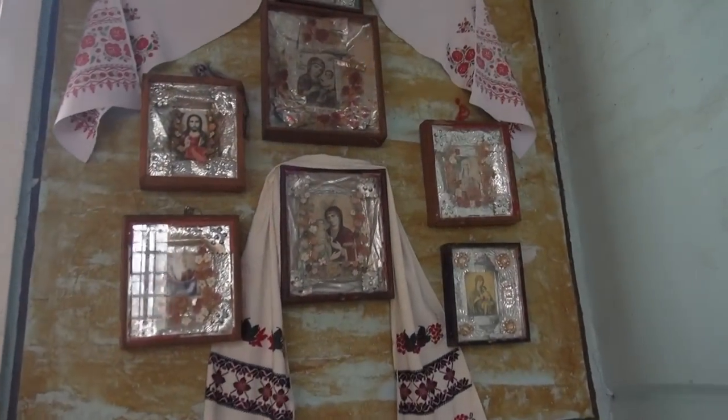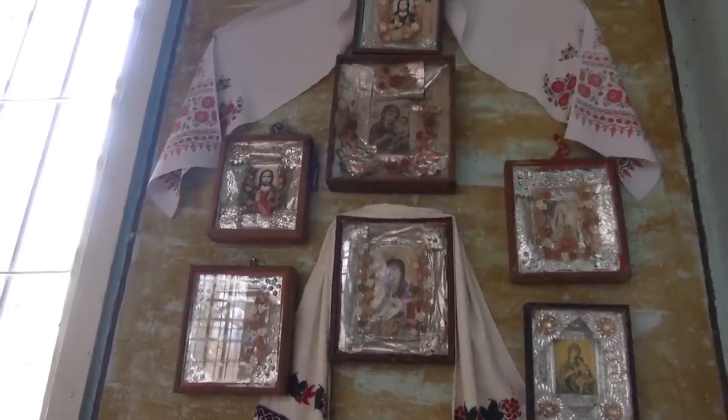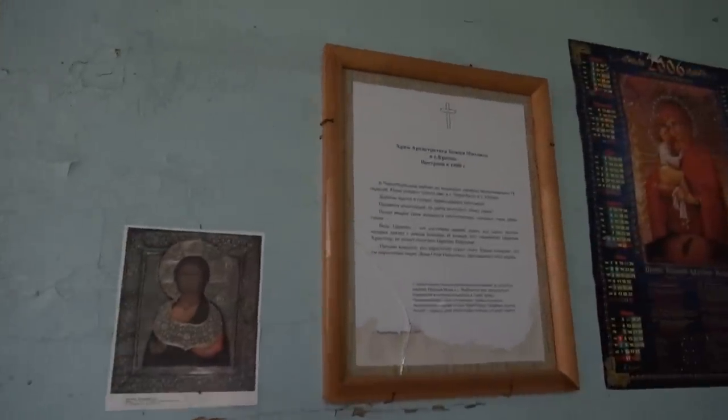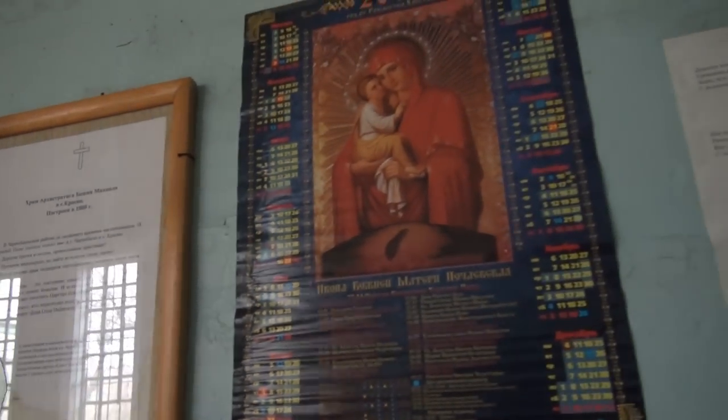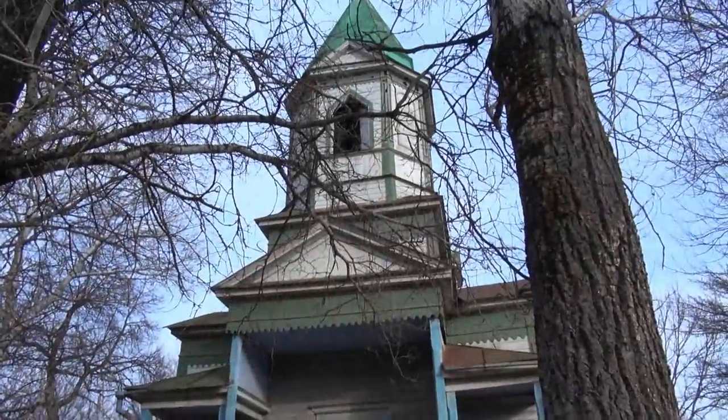Great to see such an intact place. I just wish every building was like this, so it would tell the true stories of the people who lived there. This paper says built in 1800, but more importantly, it also says written in 2003, and the calendar next to it is from 2006. So apparently people still used to come to this church, despite it being in such a contaminated place. Maybe people even come here to this very day. I don't know, but what a place.